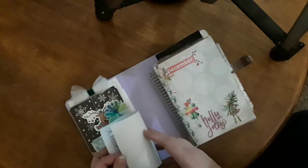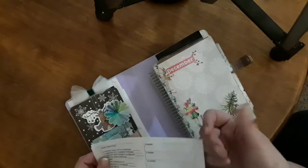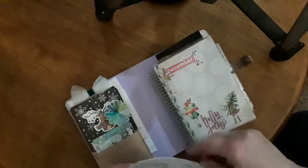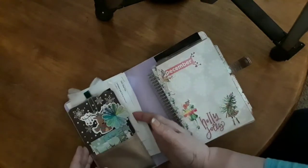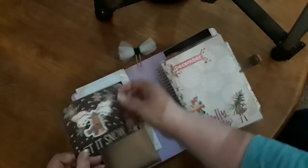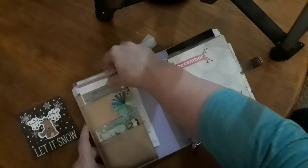This is my daily food plan. I'm working with a nutritionist. It's Monday, so none of these are filled out yet, but by the end of the week there are seven of them here, and these will all be filled out. I'm going to take my paper clip off. This is just holding this really cute little card in, which I have tucked in.